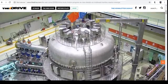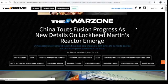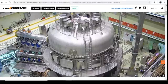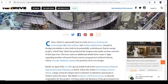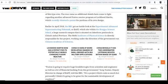So I have several different spots for you to look at this, and this is The War Zone: China touts fusion progress as new details on Lockheed Martin's reactor emerge. So Lockheed Martin is also trying to do the same thing, and apparently at this point it looks like China is leading the race. But we don't know exactly what's going on in our black ops programs. We really don't. When I say our, it's the United States military, and we also have what some believe is the secret space program. We know President Trump has called for a Space Force, and of course many people think when you call for it, it already exists. We've got to kind of soften the blow to let you guys know that's already out there.